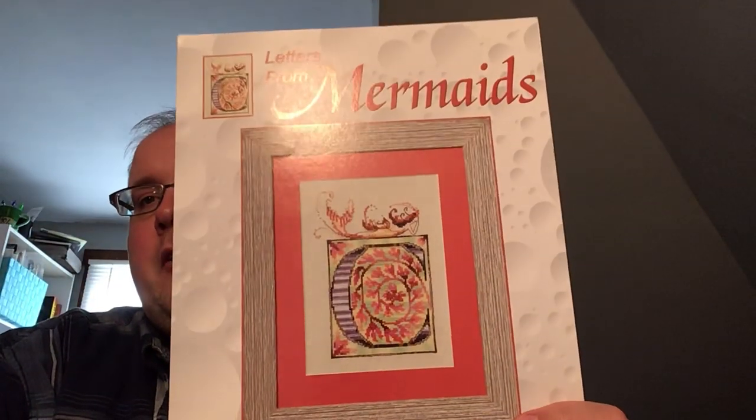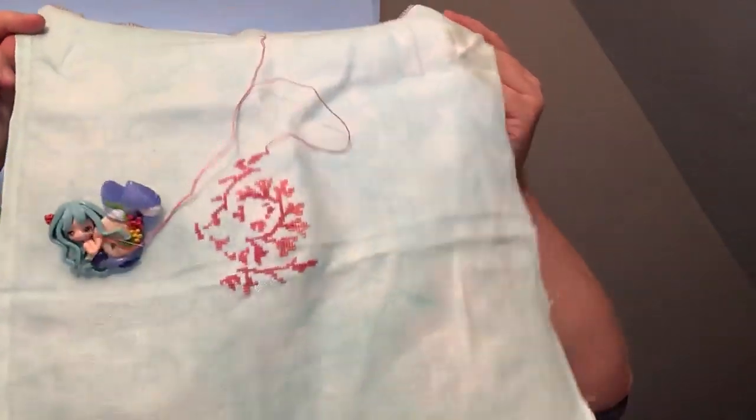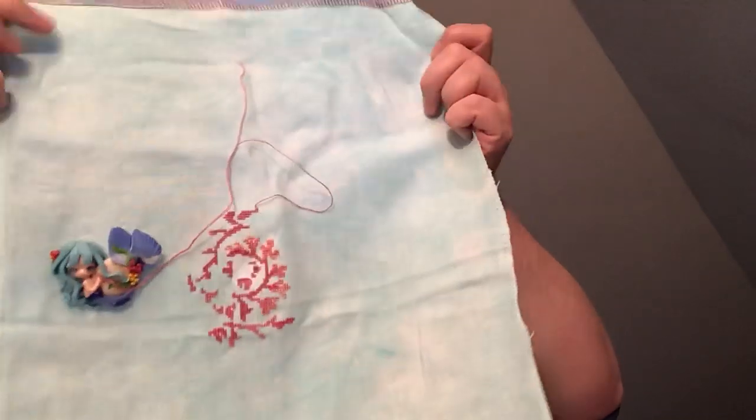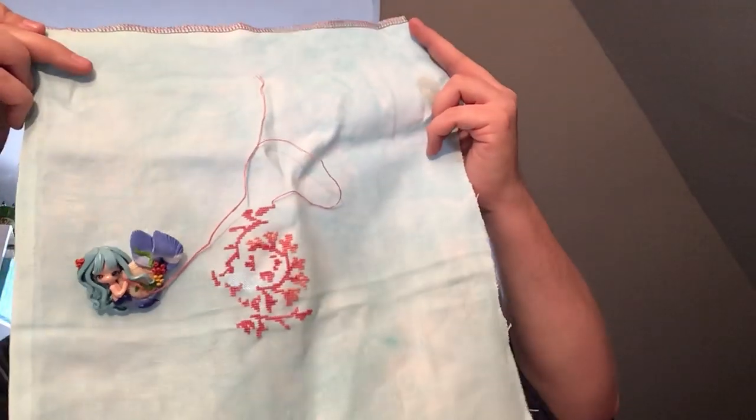This is Mermaid letter C. I don't know the name of this fabric. It's a 32 count linen though. It's a light turquoise aqua blue.